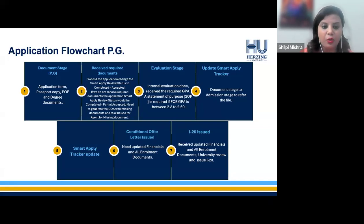the Smart Apply review status to completed, which means accepted, as I informed you. And if not, then the review status would be completed but partially accepted, which means students need to complete the documentation and you need to be really fast on it so that the student will be able to get the offer ASAP, and we will be able to match up with the promised turnaround time, which we keep on telling you.